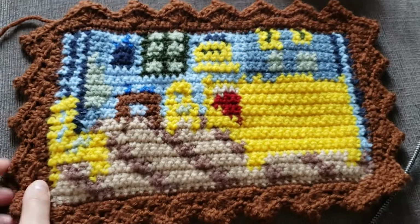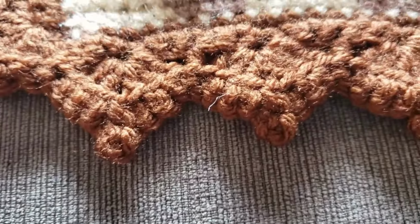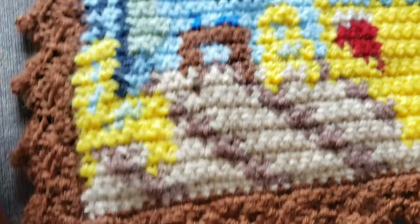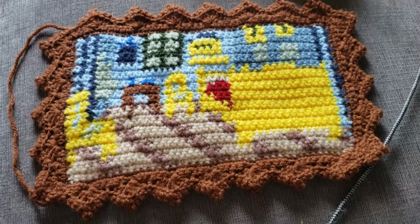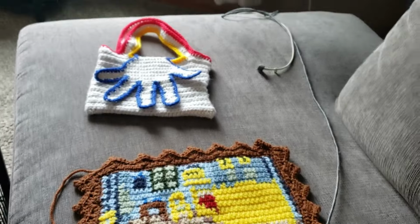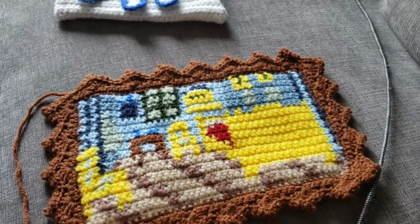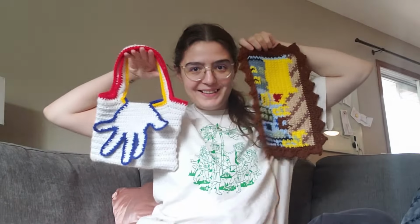Look how perfect it looks with this border. Like, what? Looks so good. So, feeling really confident and cute. Here's my handbag, too. What cute little makes. So, all I have to do is block this, but the border really settled it down. So happy with my makes.